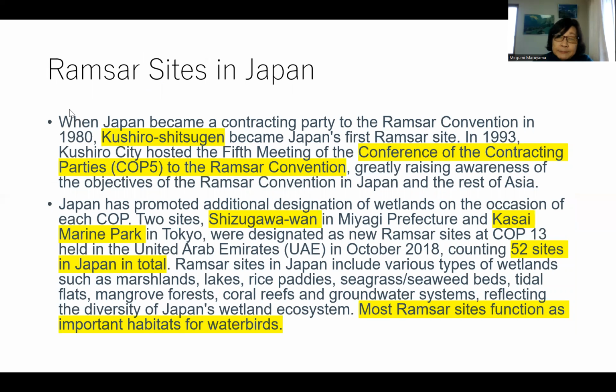Ramsar sites in Japan. We also have some. When Japan became a contracting party to the Ramsar Convention in 1980, Kushiro Shitsugen became Japan's first Ramsar site in Hokkaido, in the northern part of the country. In 1993, Kushiro City hosted the 5th meeting of the Conference of the Contracting Parties, COP5, to the Ramsar Convention, greatly raising awareness of the objectives of the Ramsar Convention in Japan and the rest of Asia.